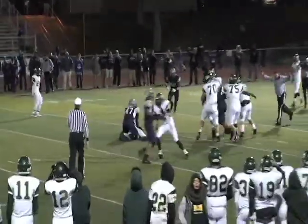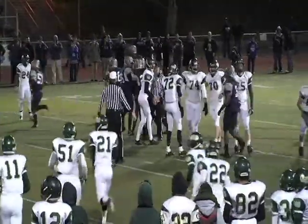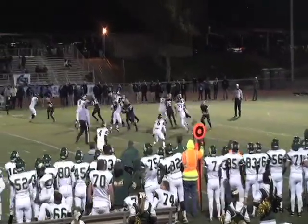And Briskin goes down. 4th down sack by the Centurions will create the 3rd turnover on downs of the game for the Mustangs.